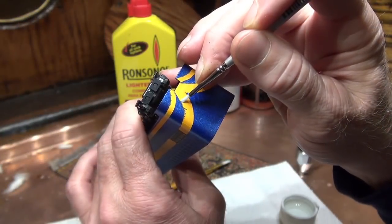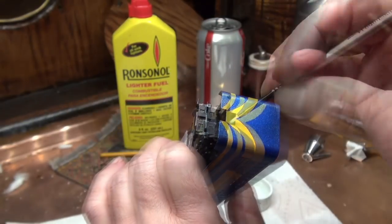But that brings me to this segment of video where you learn a tip, and this is the tip of the show, and this is an old trick that I learned from Jim Napoli when he used to paint for Overland Models a long time ago. And that is, if your paint's already cured on the model and you put another paint on top of it and it's not cured yet, you can still remove it with just a little bit of lighter fluid. And that's what I ended up doing on the track cleaning car.